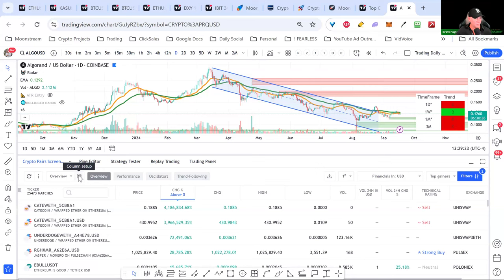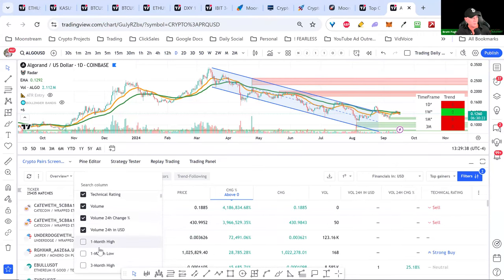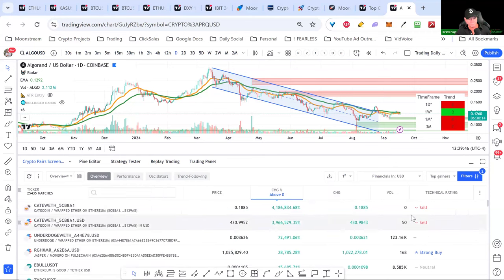Is this it? Column setup. There it was. I knew it was right in front of me. Change percentage, yes. The change I'll leave. The exchange, I don't need to know what exchange it is, but we'll manually adjust that. High, low, don't care. The price, a little bit, but volume change, don't need all of this other stuff. I want technical rating and volume, and there we go. So we've cleared this up quite a bit.